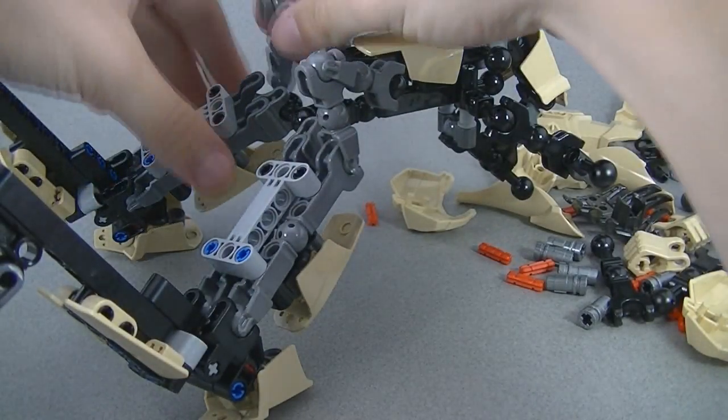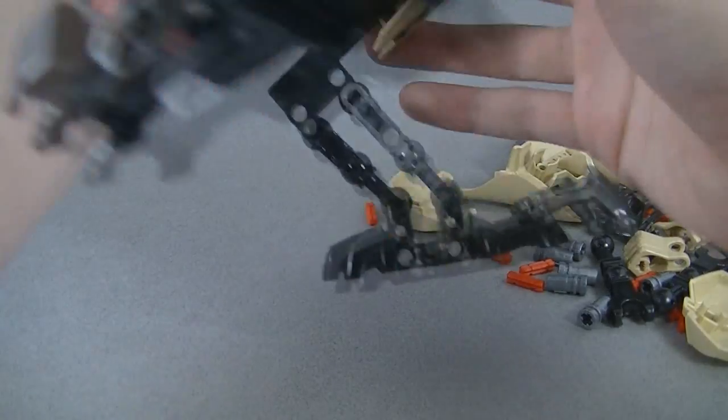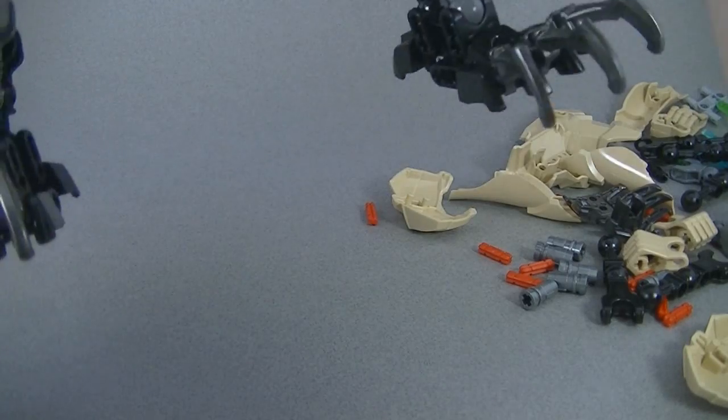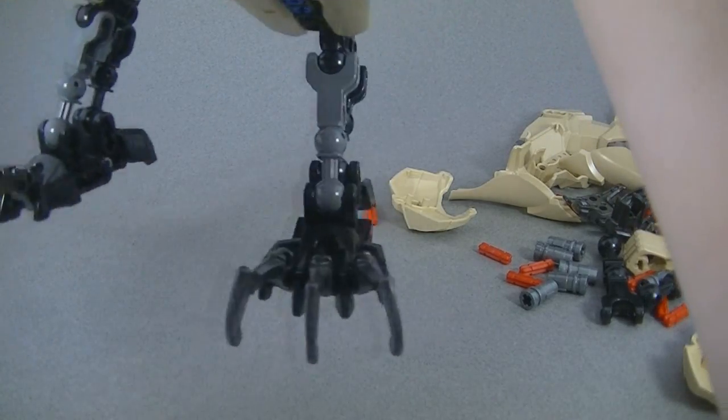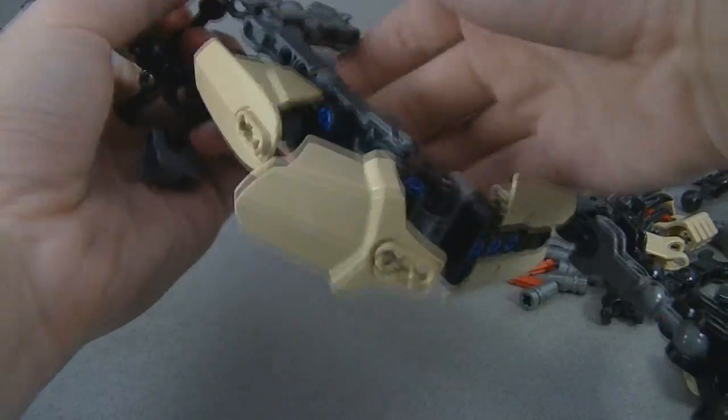And set those off to the side. Because, yeah, so that'll give him more support there. Oh yeah, that's really solid. Good job. Good job, LEGO designers. You did good. All right. Pulling the legs off.